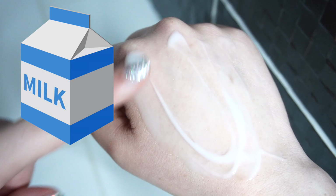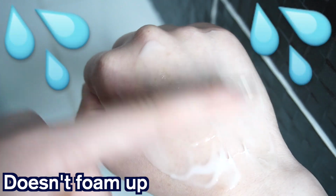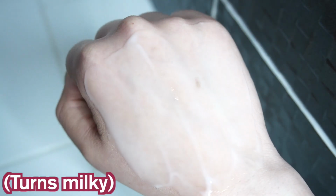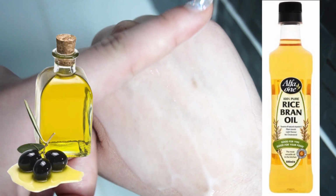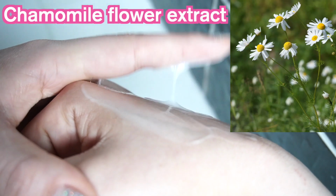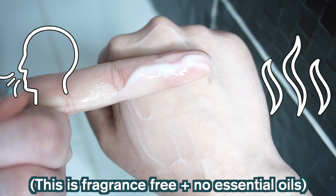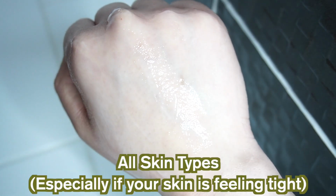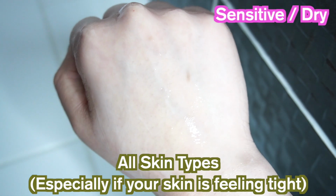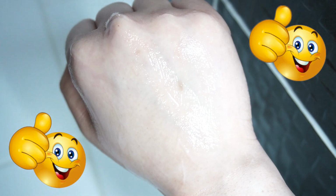In terms of the texture, this literally looks like a lotion. You can see it's milky, it's not sticky, and it's definitely lightweight. This doesn't foam up. And when water is added, this simply emulsifies and washes away. This contains emollients such as olive oil and rice bran oil, as well as soothing ingredients like chamomile flower extract, aloe leaf juice, and allantoin. This doesn't have the best smell, it kind of smells like chemicals. I would highly recommend this to all skin types, especially dry and sensitive skins. But if you're like me and you like gentle cleansers, then go for it.